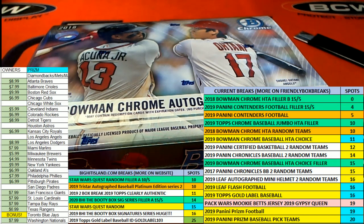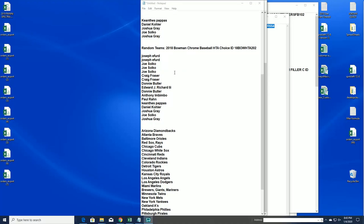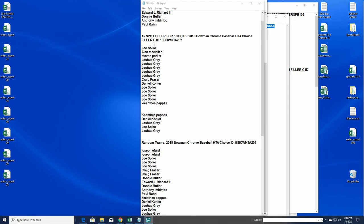But a big congratulations here in 2018 Bowman Chrome Baseball Filler B. That's how Filler B winds up, right here with our five that come way into the box break.